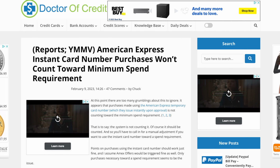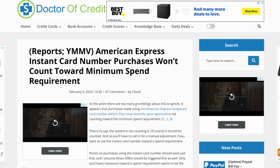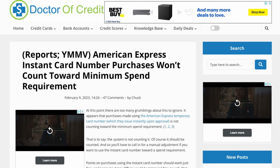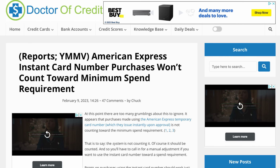Just one more point to be made about the little glitch we talked about in Amex's system. If you sign up for any of these cards or any other Amex card for that matter, and you use the instant card number provided when you sign up to make purchases, some people are reporting that using these instant card numbers is not counting towards the spend for the welcome bonus, and these people are having to phone up and get a manual adjustment. So just be conscious of that, since it might happen to you, but you can get it corrected by phoning the number on the back of the card.